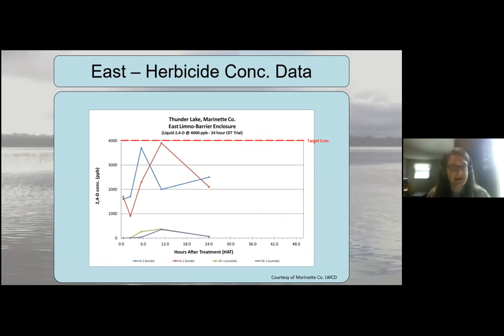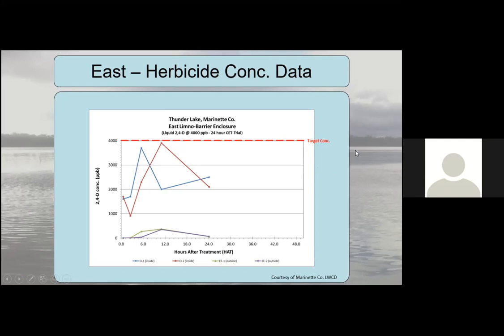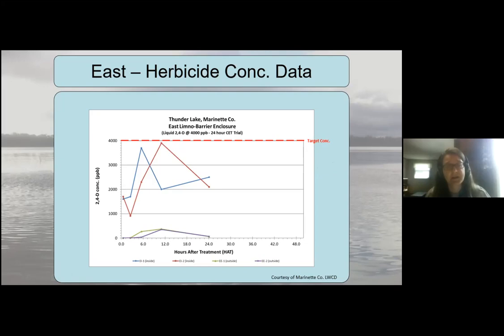All right, now what I'm going to do is just run you through some data from the 4 pilot study sites that we've looked at. On this first slide, what you're looking at is the hours after treatment on the bottom of the graph, and then the concentration of 2,4-D on the vertical y-axis. The red and blue solid lines indicate the herbicide levels that were observed within the barrier, and then the green and the purple lines are the herbicide concentrations observed outside the barrier. The red dashed line indicates where the herbicide concentration target was.